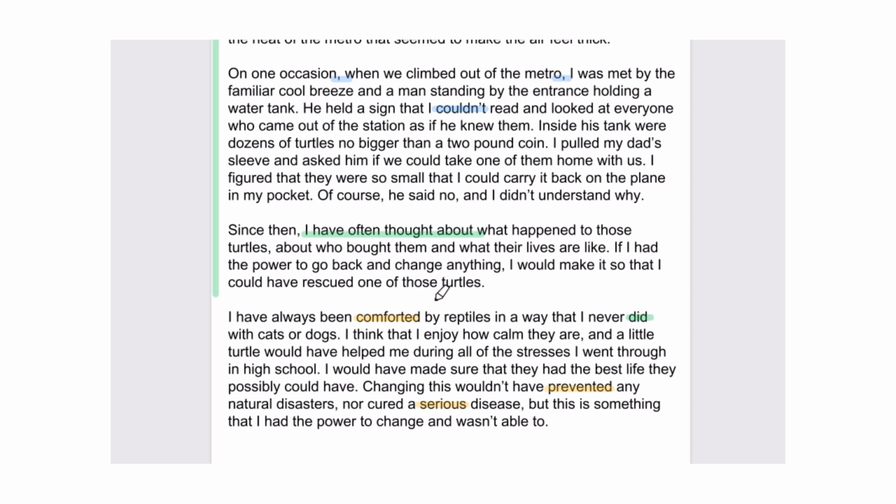It can often help to use a mind map at the start to come up with lots of different ideas, and then you can structure those into a logical order.